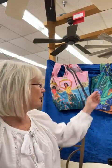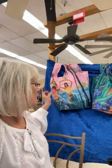Okay, so all right, let me tell you something new that we have in the gift shop and in our kitchen area. Okay, see these beautiful bags back here?